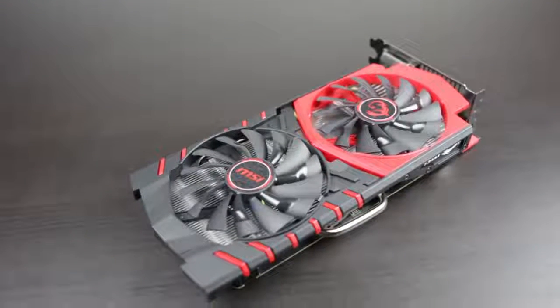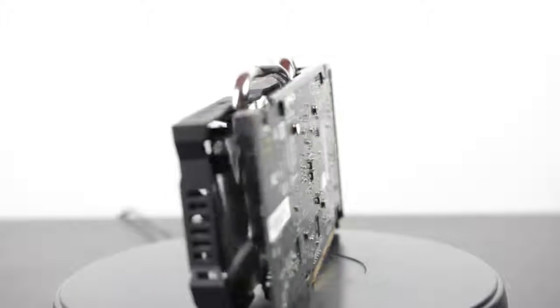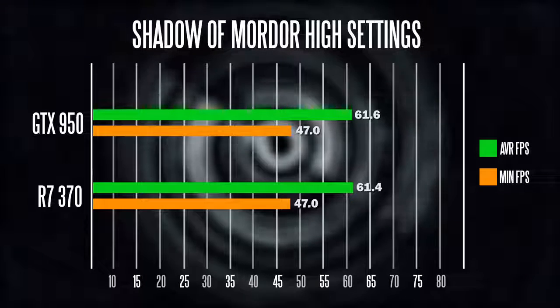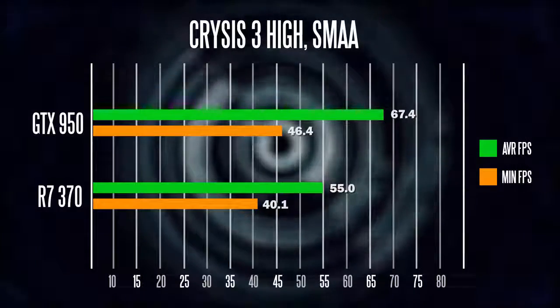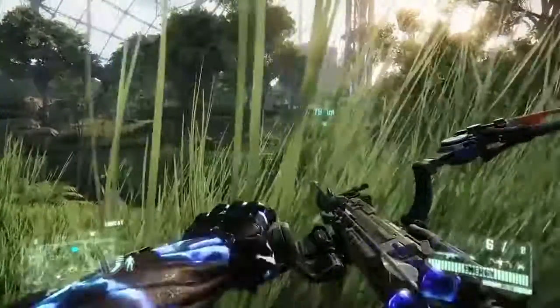Now, as you generally saw from all the results over there, in pretty much every circumstance, the GTX 950 is the faster GPU compared to the R7 370, but not by a huge margin. In some games, such as Shadow of Mordor, the difference is pretty much negligible. In other games, there is a significant difference, certainly when you take a look at our results from Crysis 3 and Grand Theft Auto, and even the Witcher series, where there is a noticeable difference between the two.